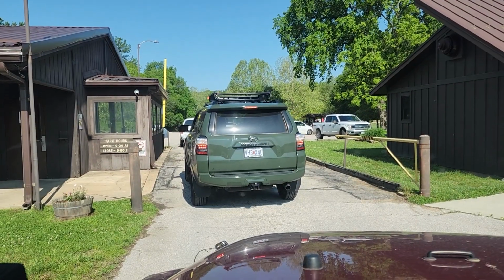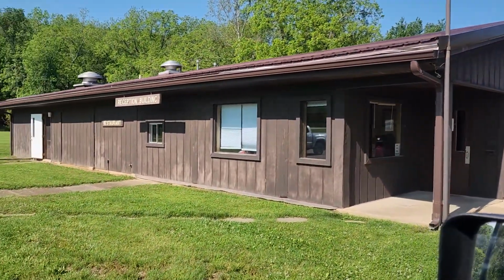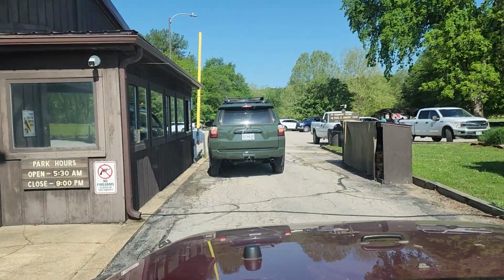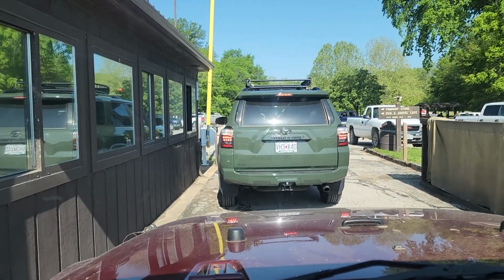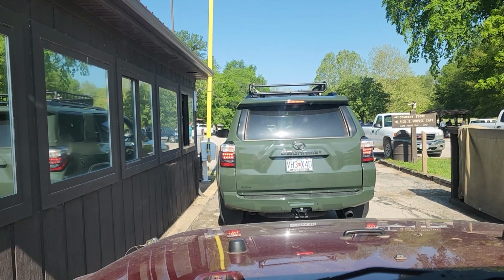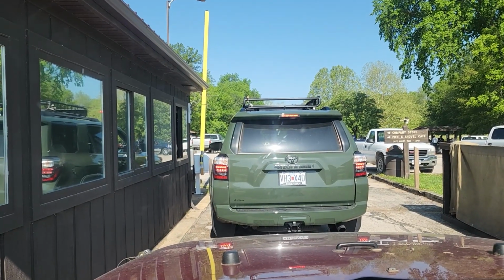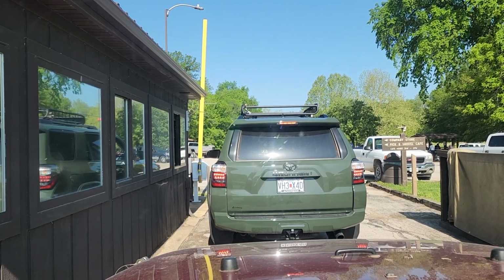We arrived at Maramec Spring Park. You have to check in. They have a restaurant, a store. Daily entrance is $5, $50 for an annual pass. They have a campground. Camping is $20 for non-electric and $30 for electric. We're going to see if we can get some information here when we pay our $5, and we will go from there.